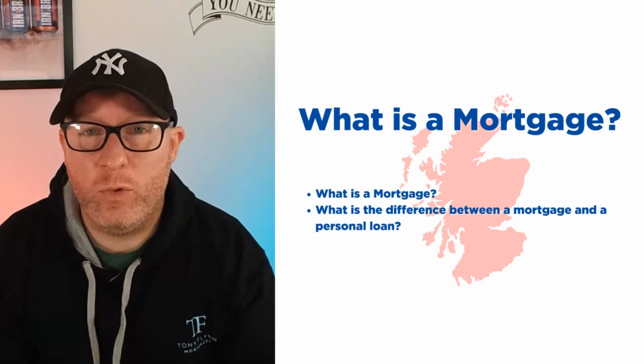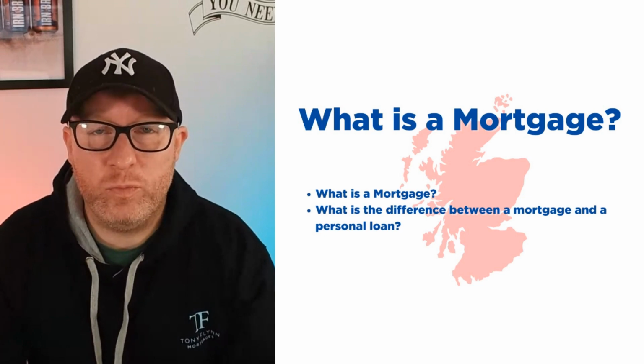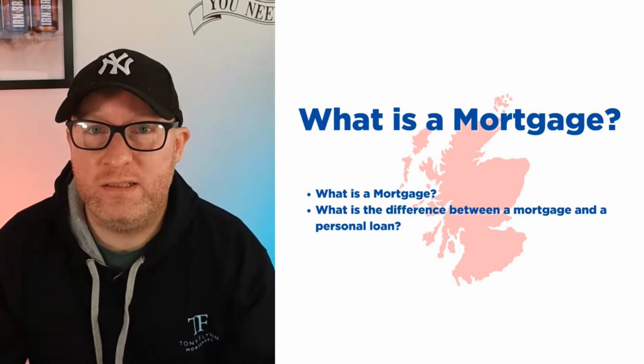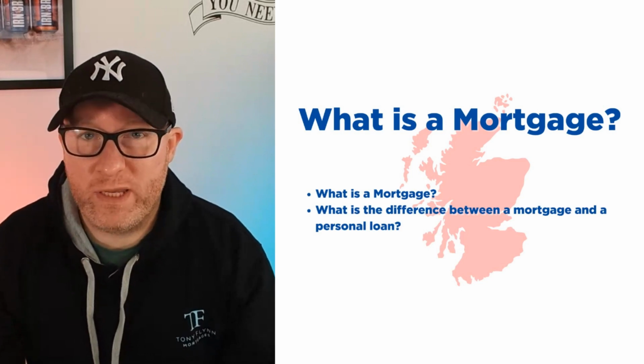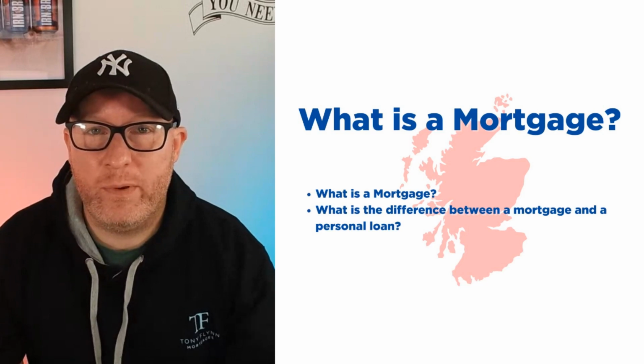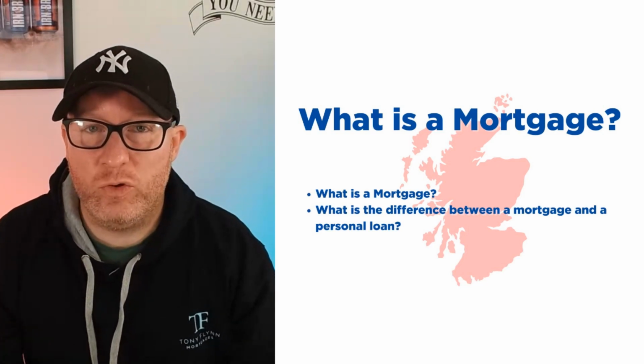So usually you get a mortgage on residential properties. You can get them in commercial properties, buy-to-let properties. There's also Airbnb type mortgages out there as well. So there's lots of options out there for people, but typically a mortgage is going to be secured against a property.